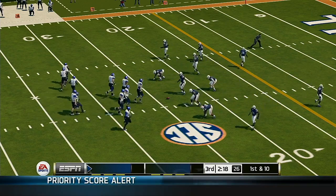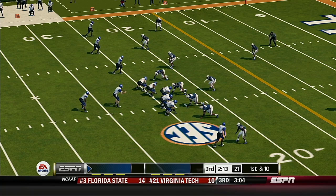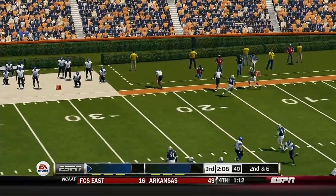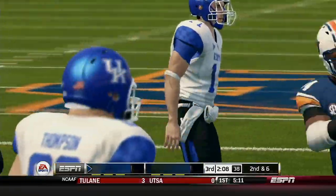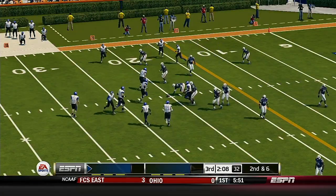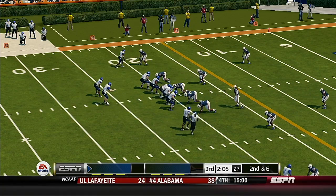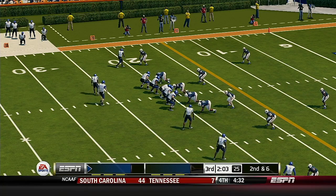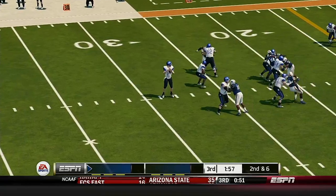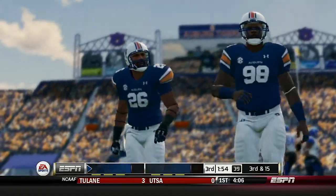From the 24-yard line. First down. He steps out right around the 20. That's a gain of 4. That makes it 2nd and 6. Kentucky is up by a touchdown. He is drilled at the 29.